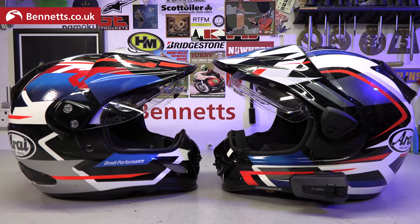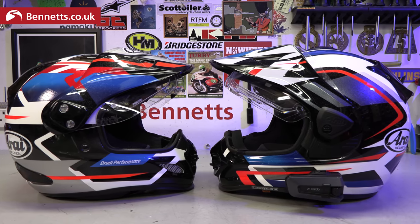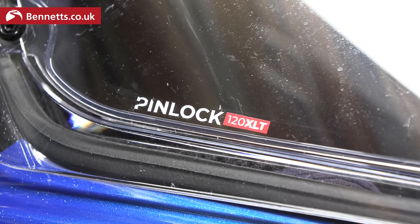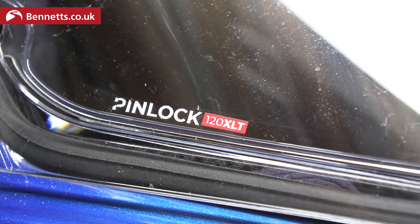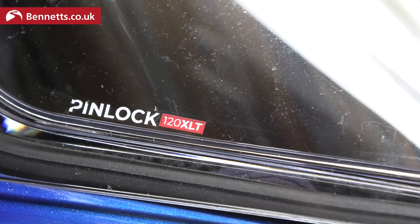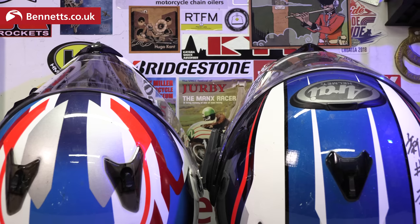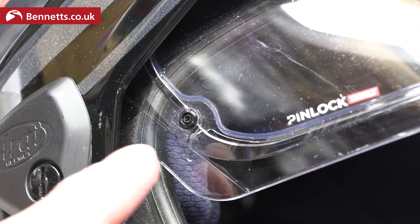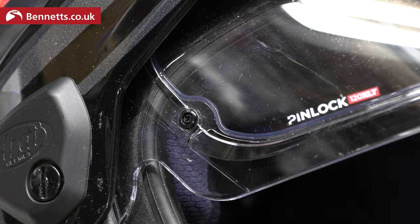As with most adventure lids, the visor doesn't open all the way up, leaving a little poking down, but it's not in your eyeline. There's a Pinlock 120 XLT anti-fog insert supplied. And the 120 means it's the highest rated Pinlock. The XLT means extra light transmission. It also sits better against the visor than before, not that I had problems with it in the past, as the new visor's rounder and less pointed than the old one. Remember that if you're having problems with the Pinlock on any helmet, check the pins as they're cams that can be rotated to push the Pinlock seal tighter against the visor or to give it a little more room.